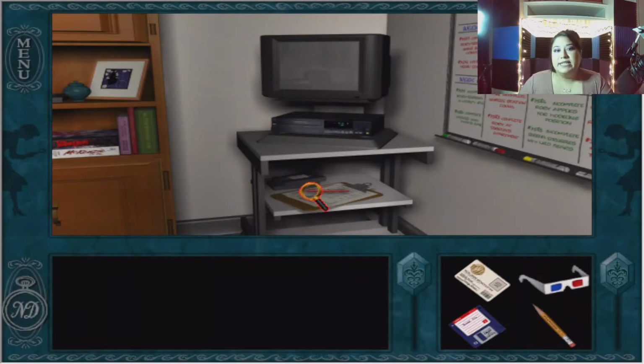You need to write down the password and then decipher it with the decoder. And that's pretty much what you need from this room.